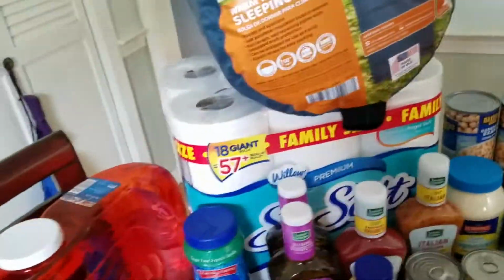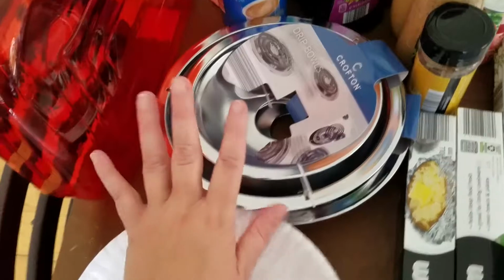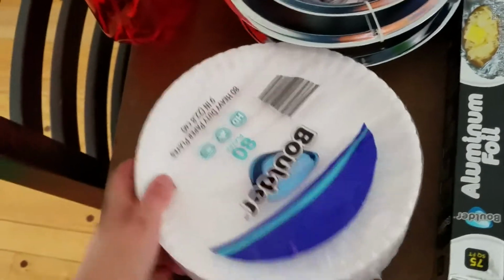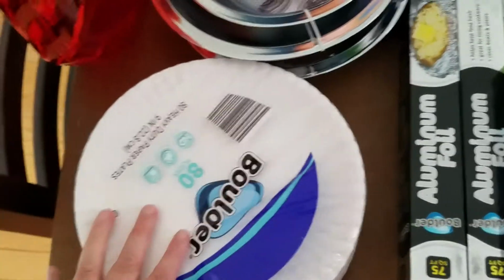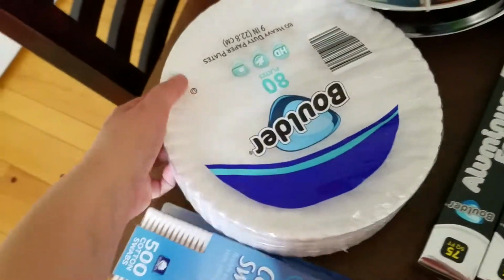So we got that. We were running low on toilet paper. I had been wanting to get these for quite a while, but I just wasn't crazy about the prices of them. These were only $3 per 2-pack, so I got those at Aldi. We were running low on paper plates. We've been eating outside a lot and barbecuing, so these are good. We used these in the summer and we ran out of those.